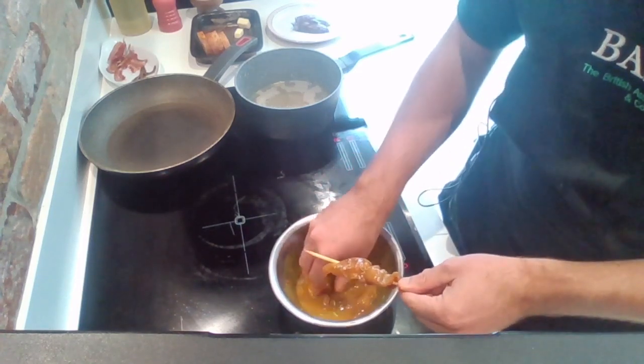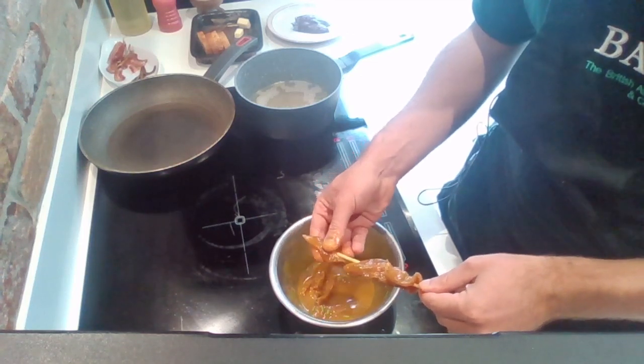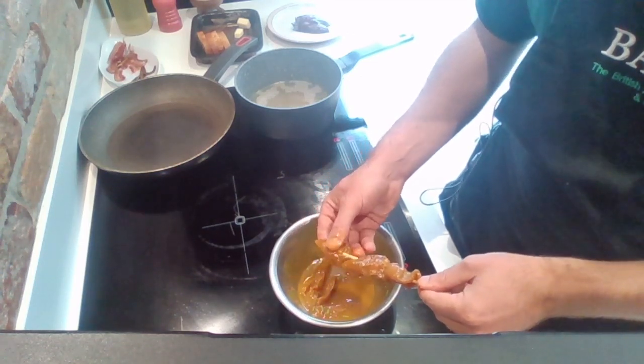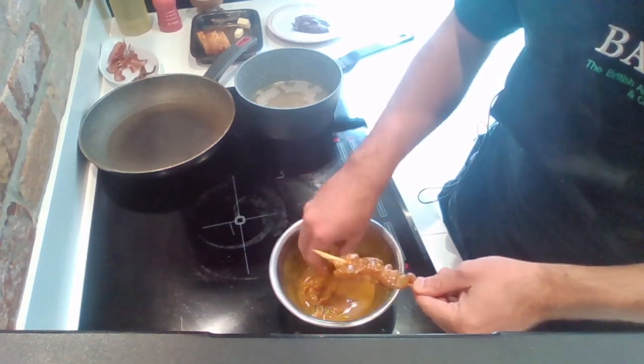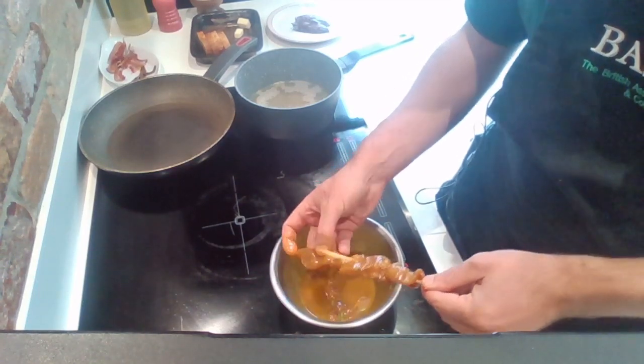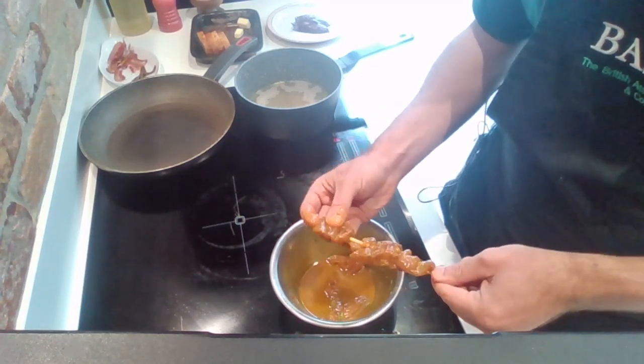pheasant pieces. It's smelling lovely. People are a bit worried sometimes about fish sauce, but in a marinade with the zing of the lime juice and the chili and everything, it really works well as a Thai flavour. It's not something you want to have on its own, obviously, fish sauce, but it's lovely in a Thai marinade. So I'm just skewering them up, and they should be lovely.